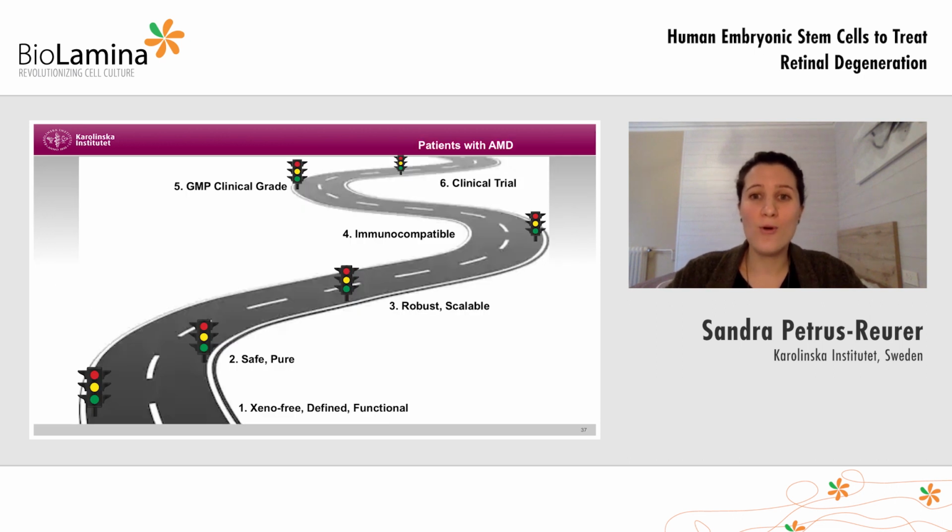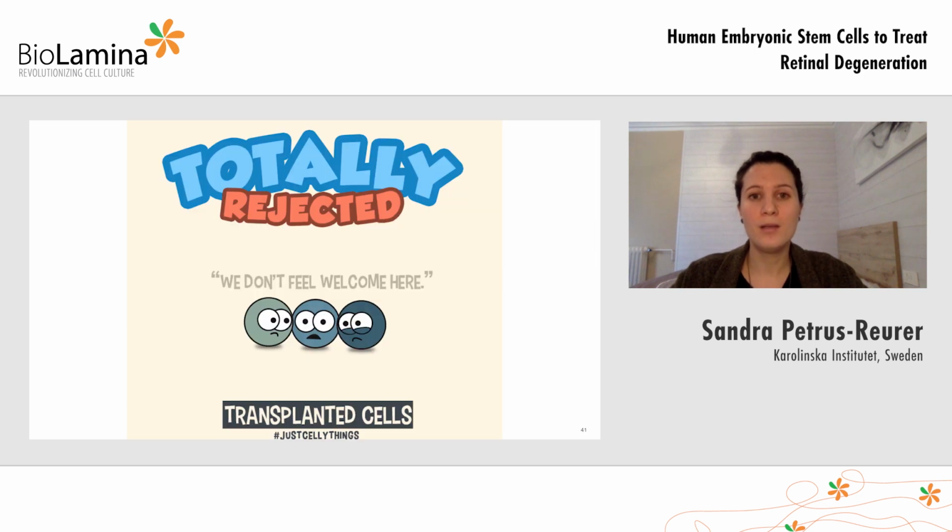So at this point of the road, we have cells that are derived in a xeno-free, defined, functional, safe, pure, robust, and scalable way. But it's of major importance to mention that these cells will only last days after transplantation if the immunological makeup is not compatible with the one of the patient that receives them. Because of this, the cells will be totally rejected, not feeling welcome in the recipient's body, and cleared in no time. For this reason, we thought that it was very important to invest some other extra efforts on making them as invisible as possible for the recipient's immune cells.